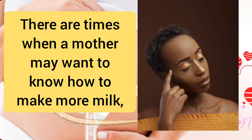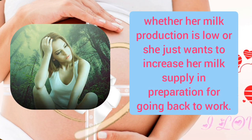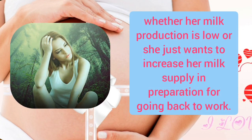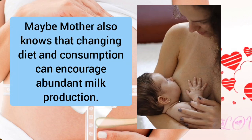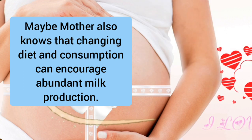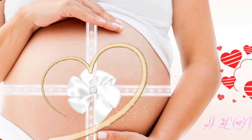There are times when a mother may want to know how to make more milk, whether her milk production is low or she just wants to increase her milk supply in preparation for going back to work. Maybe mothers also know that changing diet and consumption can encourage abundant milk production. Here are some sources of nutrients that can increase and facilitate milk production.